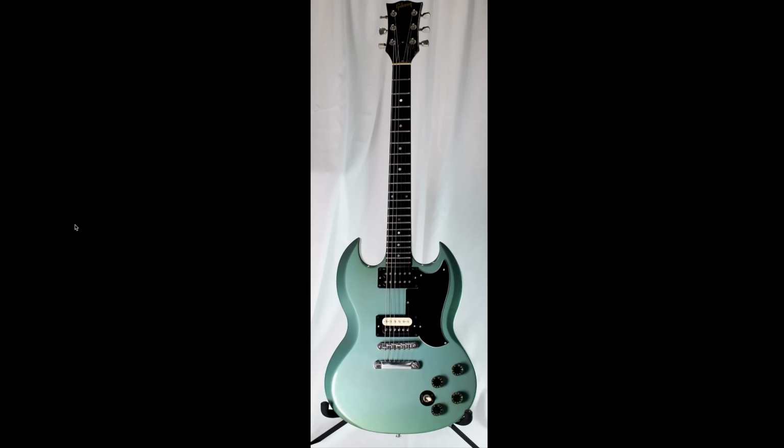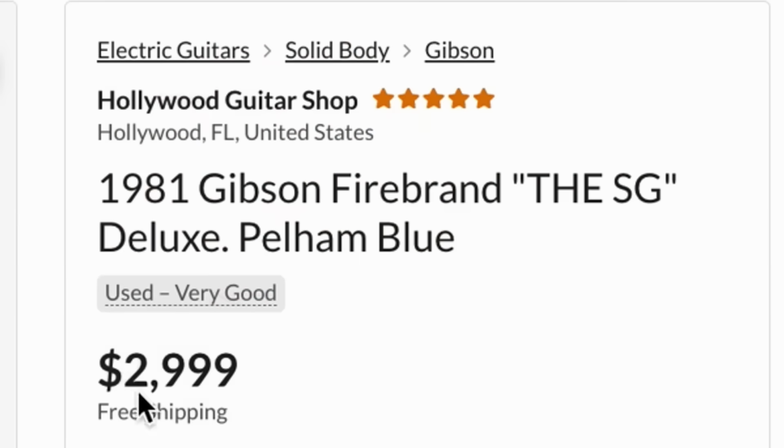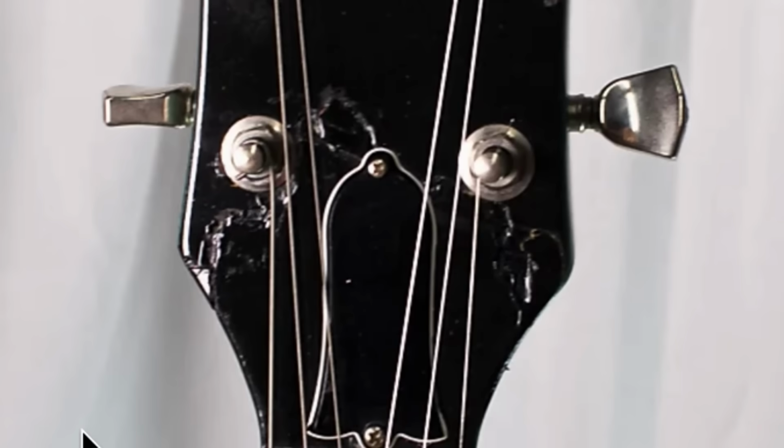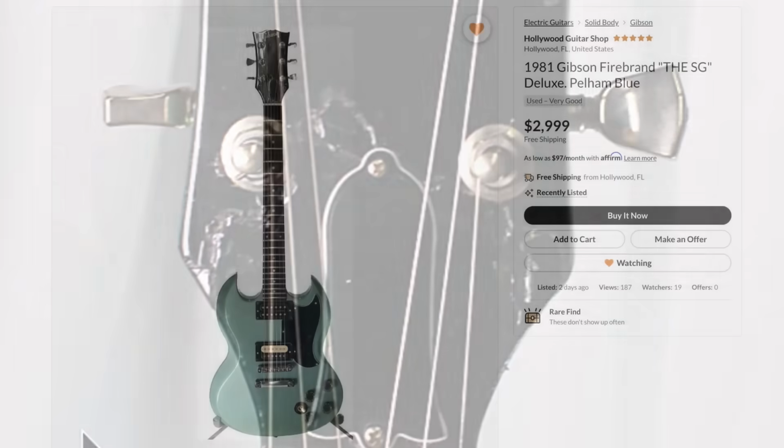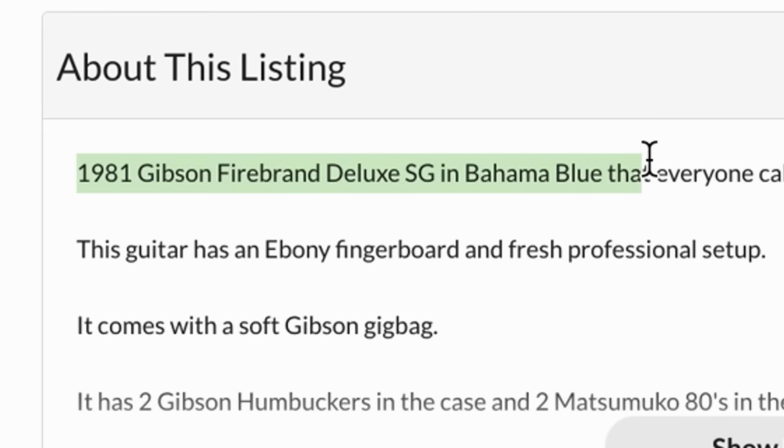Let's see what our condition is. And lo and behold, yeah. They're referencing my video in their ad, and that's probably why they're asking $3,000 for a repaired example that didn't have the best finish touch-up job, and comes in a gig bag. And it seems the seller is calling it Bahama Blue instead of Pelham Blue.